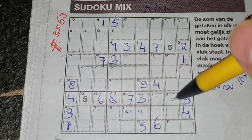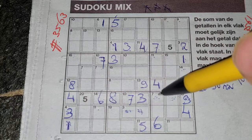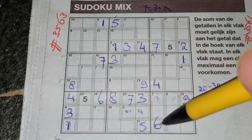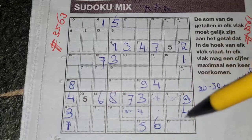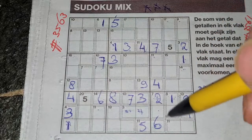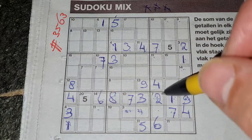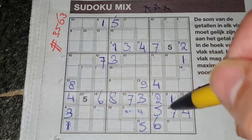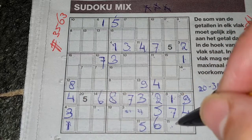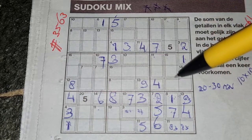Okay. 2 numbers left, the 2 and the 1 in this row. I cannot place the 1 here in the box of 7, otherwise the combination will be 1 plus 6. The 6 is already used in this big square. So the 1 should be here, and the 2 goes there. In the box of 8, the combination will be 1 plus 7. In the box of 7, the combination will be 2 plus 5. 2 numbers left in this big square for the numbers 8 and 3. Let me mark those 2 boxes. Alright. 8 and 3.